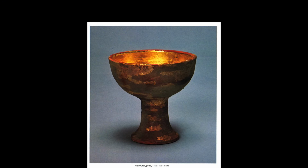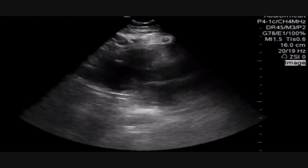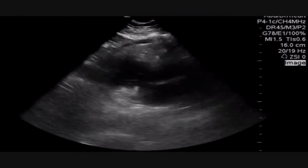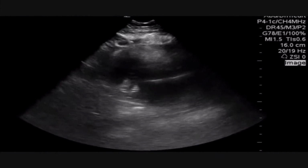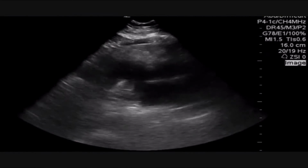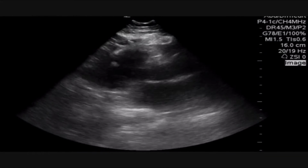So I'm already thinking about the holy grail in emergency medicine, the disposition. This is definitely going to be a cardiology patient, right? So I want to confirm what I think I already know, and I look at the heart. But then, to my surprise, in this parasternal long view, the squeeze of the heart looks good. And so I've got to fight this anchoring bias and try to figure out what's going on.